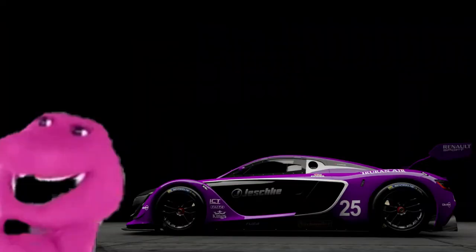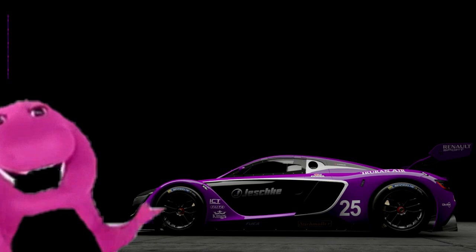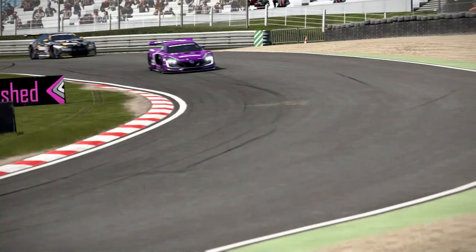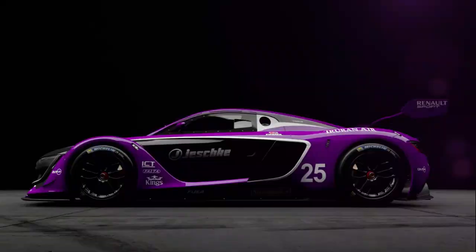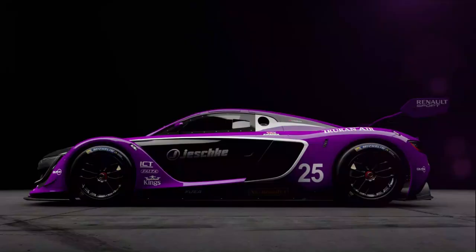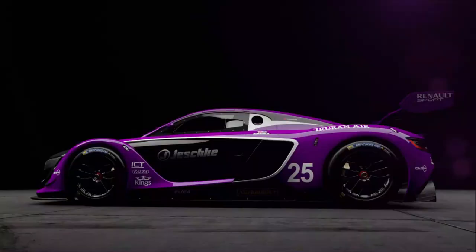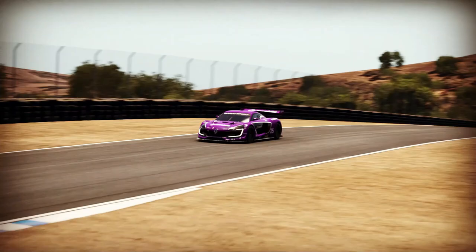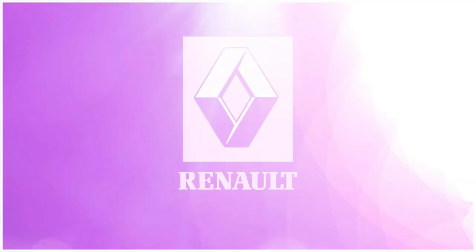For all those LaFerrari fanboys out there, Dave, the road car only generates 300 kilos of downforce at 300 k's an hour. This thing, upwards of 1200 kilos at 300 k's. 1200 kilos of downforce, and it only weighs 1100. It is lucky I'm not the tallest bloke going around, because it is only 1100 mil high. Dave, unless you're a contortionist, you're not fitting in here. Most importantly, it's got four wheels, and it's purple.